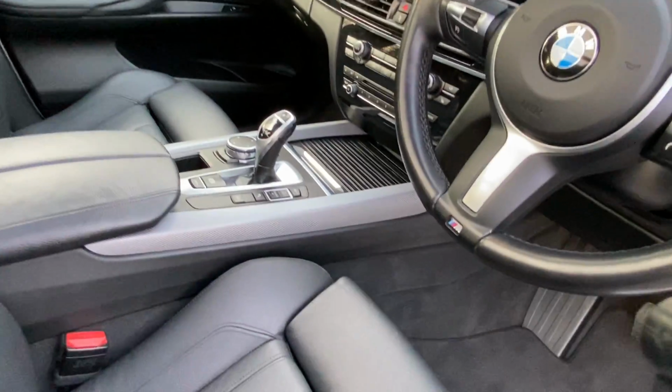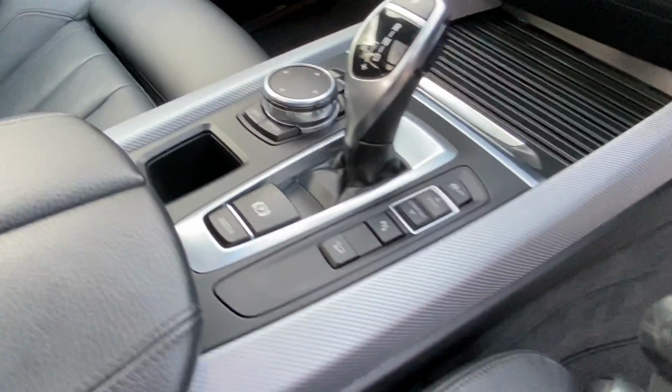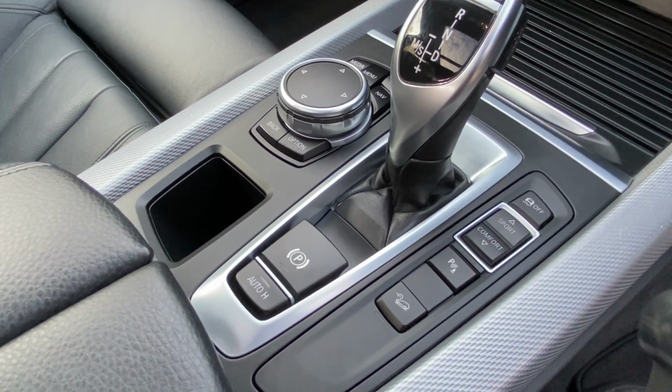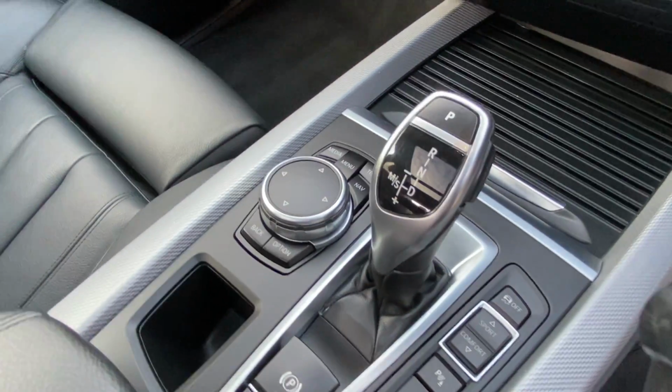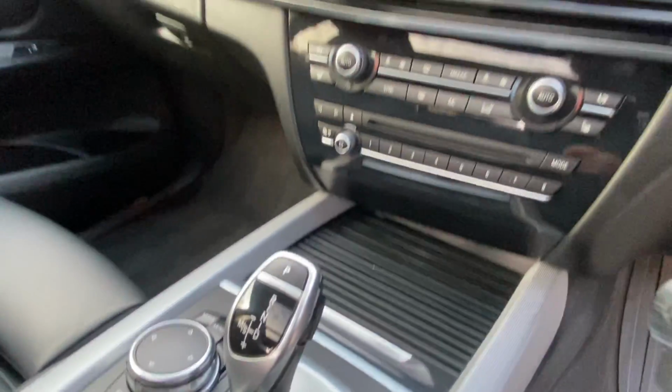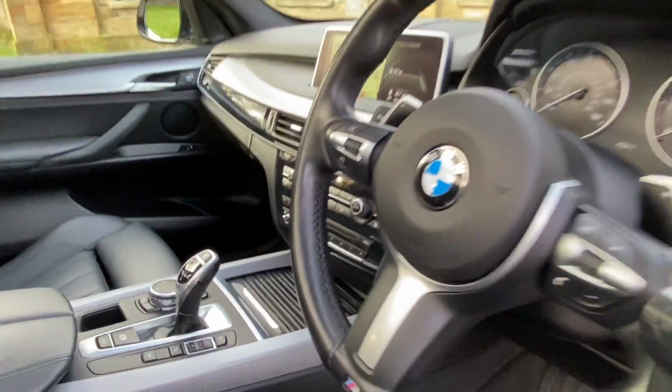and then of course you've got things like your auto hold assist, parking sensors, hill descent control, different driving settings or mode settings, etc. Go round to the passenger side.